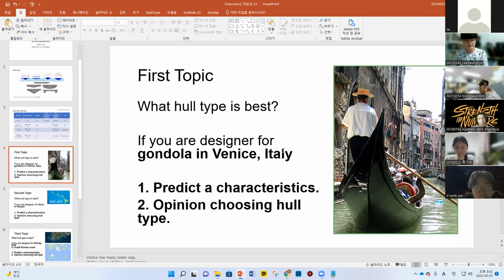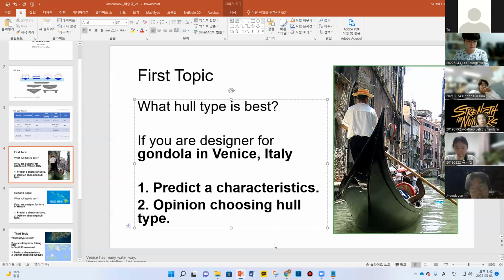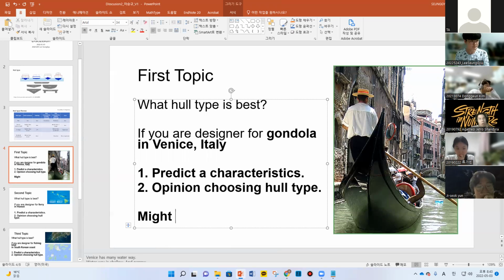I think in Venice you have no waves or whatsoever. It's really calm. And the gondola is mainly for tourists who want to take pictures and stuff like that, so it might need to be stable. So I think stability and maneuverability are important since the streets are really narrow. So the hull type might be the flat or the round one. I don't know, between those two, I guess. So please choose one. Flat.